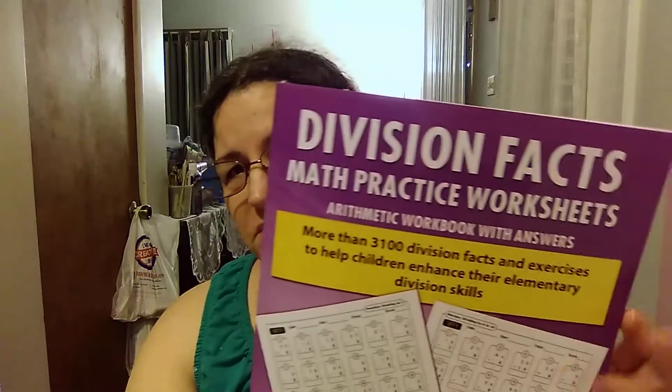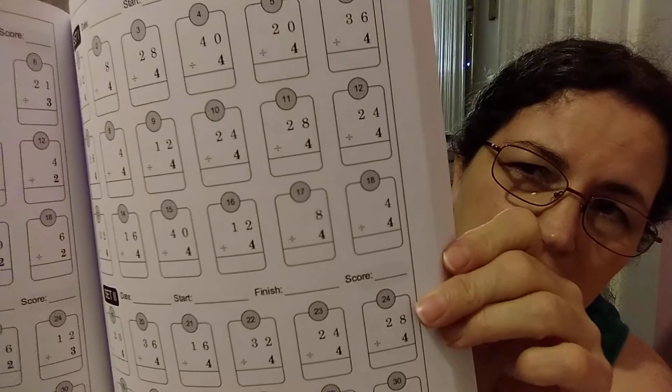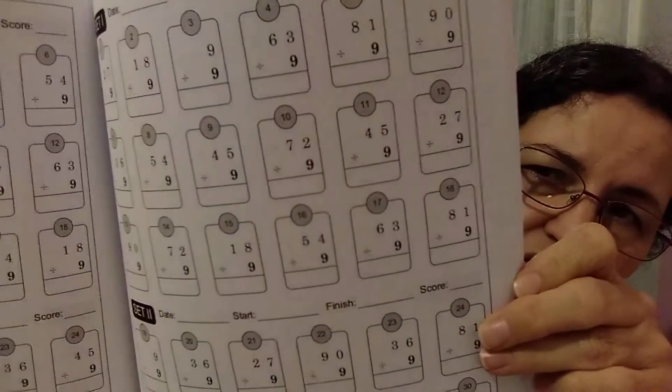And then one to help both of them. This will probably end up helping him more than her because I think she's past some of this. Some of it towards the back might help her, but it's similar to the multiplication. It's the division facts. And it's set up the same way, with worksheets that you go down with the division. If you want, you can even do it as a timing thing. It has where you can put the date, the start time, the finish time, and then their score.